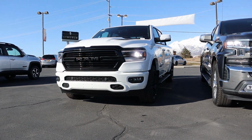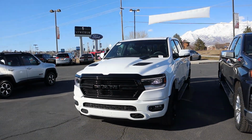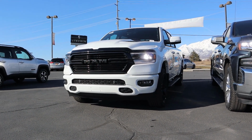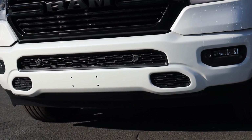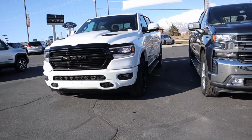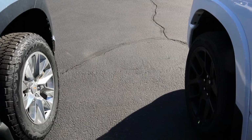Now, this Ram is a night edition, so it has the sport hood up top, and then the lights themselves are blacked out, full LEDs just like on the Chevy. Front grill's all blacked out, and then you can see the parking sensors. It's a lot harder to notice them because they're integrated a little bit better. No tow hooks though, still get fog lights, and yeah, there is everything on the front end of both of the trucks.